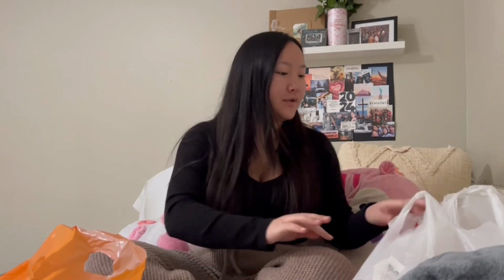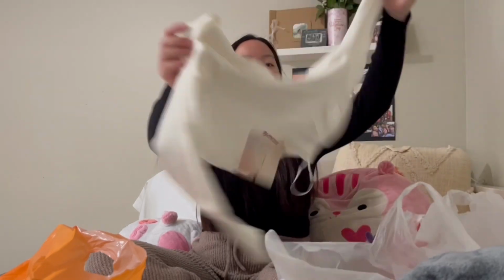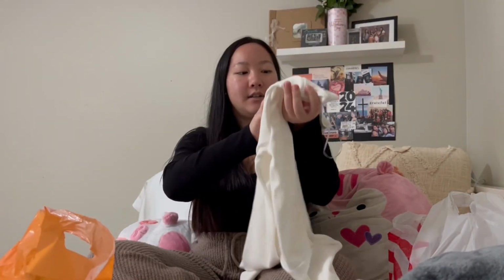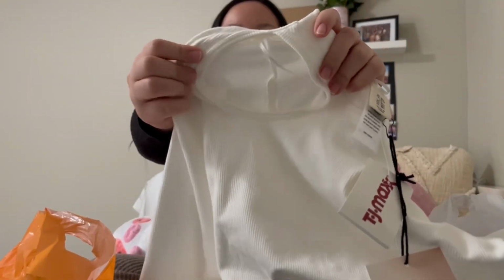We're starting from the first store I went to. So I first went to TJ Maxx because for the Galentine's that we are preparing for tomorrow, I needed a shirt for it. So I got this cute white long sleeve. This was the only one that was really cheap. So this is $9.99. It's just a white long sleeve and it has this cute little shoulder thing on it right here.